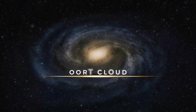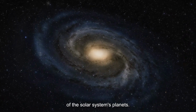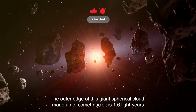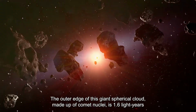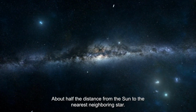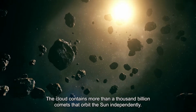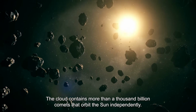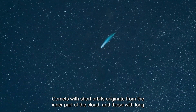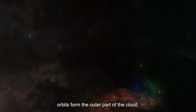Oort cloud. The Oort cloud surrounds the circular region of the solar system's planets. The outer edge of this giant spherical cloud, made up of comet nuclei, is 1.6 light-years from Earth. About half the distance from the Sun to the nearest neighboring star. The cloud contains more than 1,000 billion comets that orbit the Sun independently. Comets with short orbits originate from the inner part of the cloud, and those with long orbits form the outer part of the cloud.